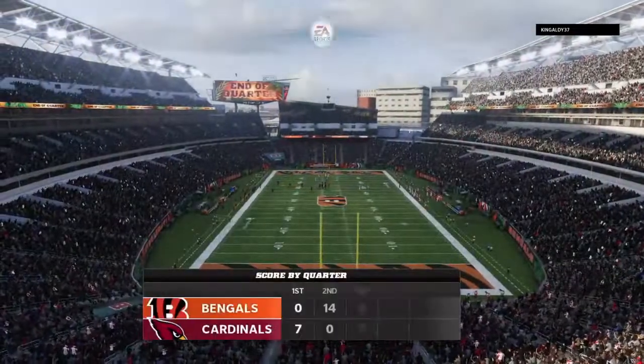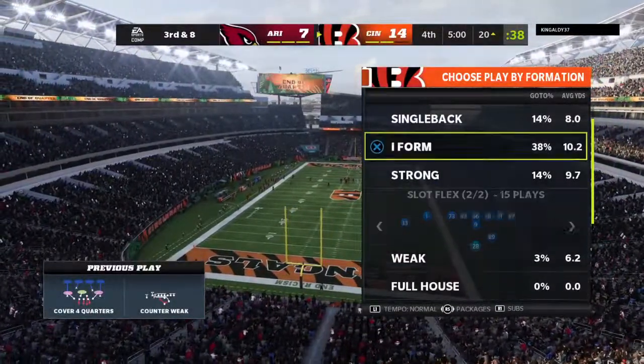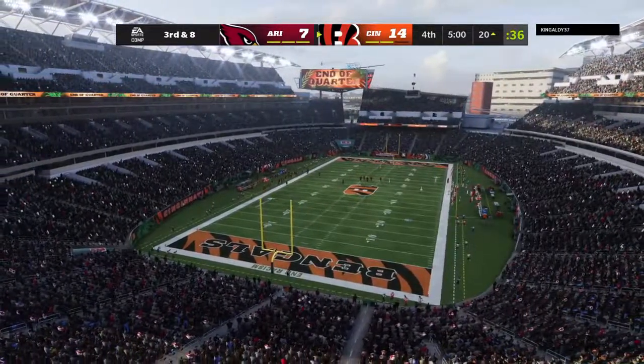So they'll get a little extra time to come up with his 3rd down play as we played 3 quarters. You are watching the NFL on EA Sports.